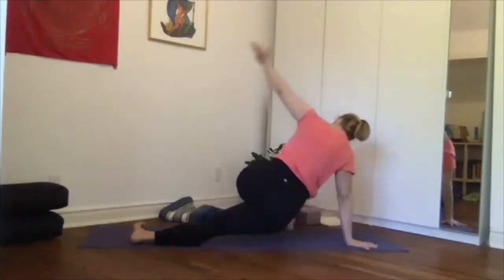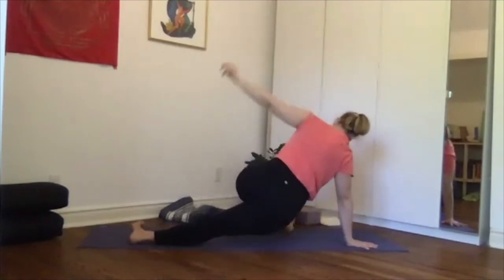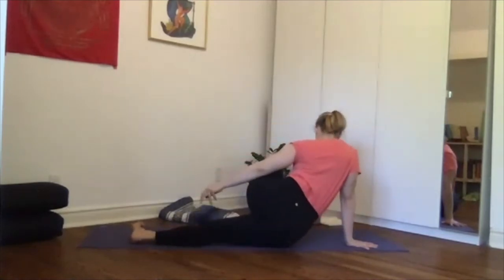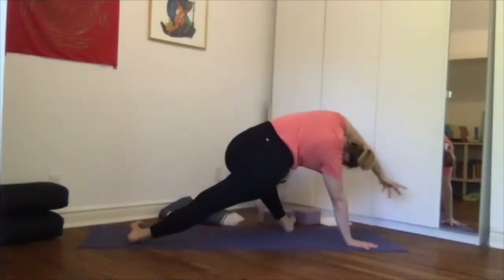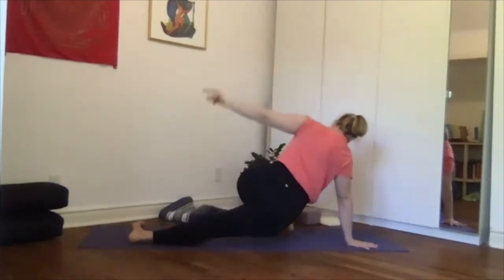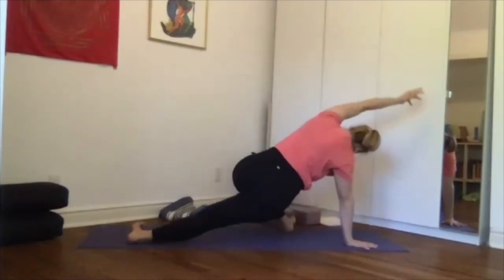Inhale, lift the hips, reach over the head. And exhale to lower. And inhale, lift, reach over the head. And exhale, lower. And one more time, inhale, lift, reach over the head.